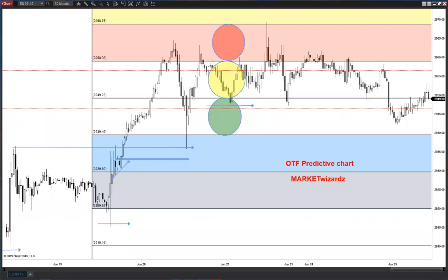Here's a larger look. This is the OTF predictive chart. We know that our resistance is back here at that 68.75. We also know that this 59 zone right here is a demarcation from the top level of resistance as we pull back into range. And we're looking at this 39 and a half as the top of the pipe. So we know that this yellow box has been our trading box. We also know that we've slipped into this box. So these are the two boxes right now that we need to be aware of.